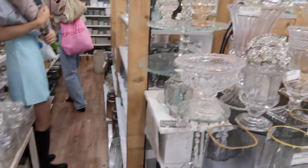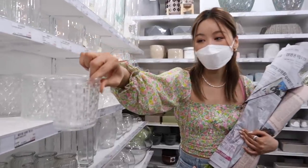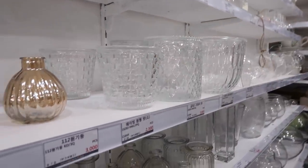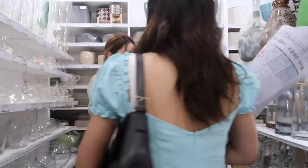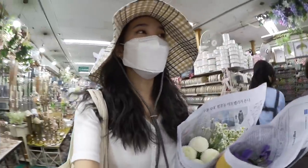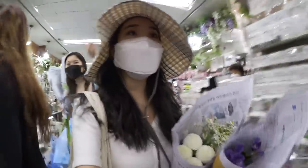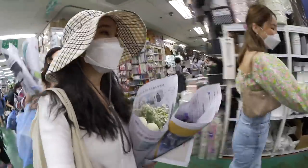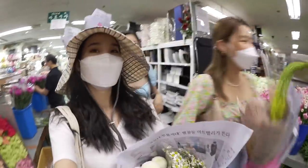Right next to all the flowers, we have vases. 2,000 won for that. So pretty. Wow. I just bought two vases, so I feel like I need to buy one more flower. So we're gonna look around again. Ayoung, are you done? I think I'm done. She's done. I got plenty.